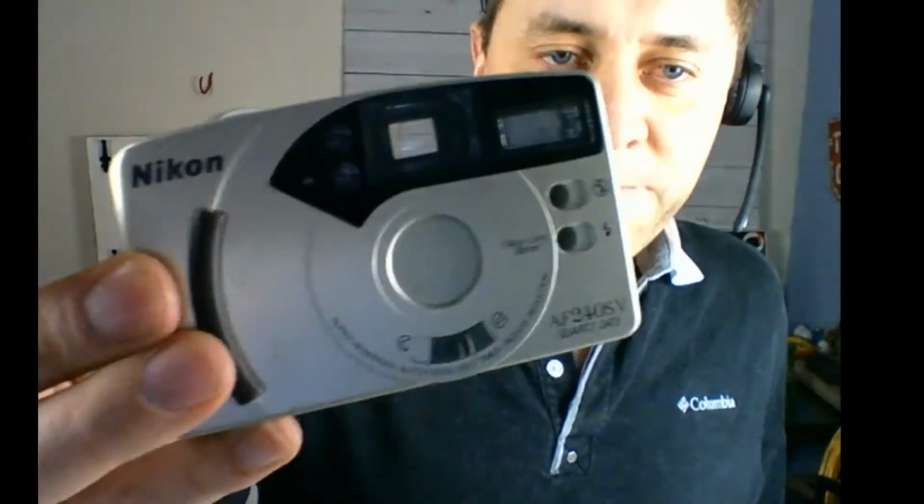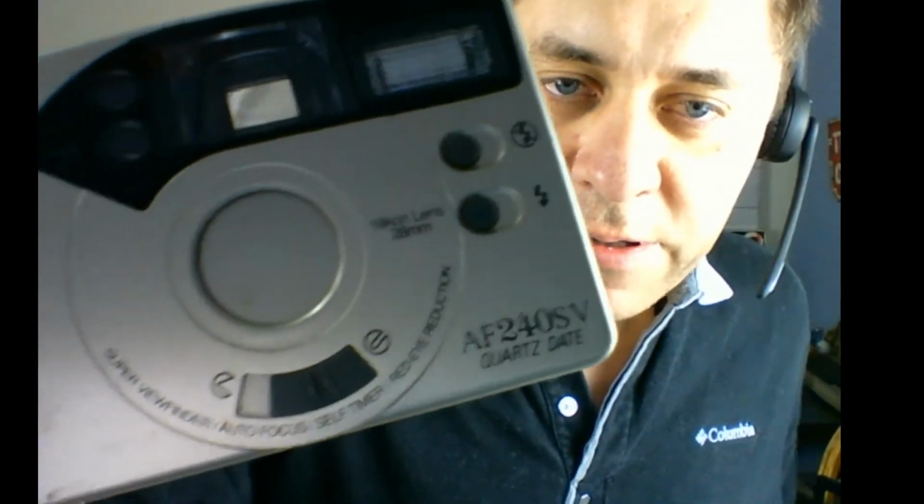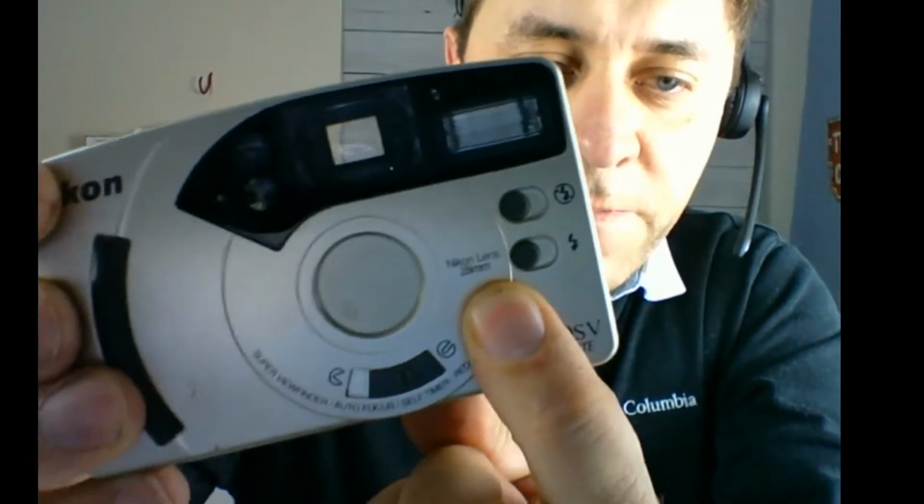And the next 2 cameras were just in the lot, so they were like free. So this is just a Nikon point-and-shoot. What's good about this one is it has a 28 millimeter lens, so it's a wide angle lens, so it's fun to shoot.